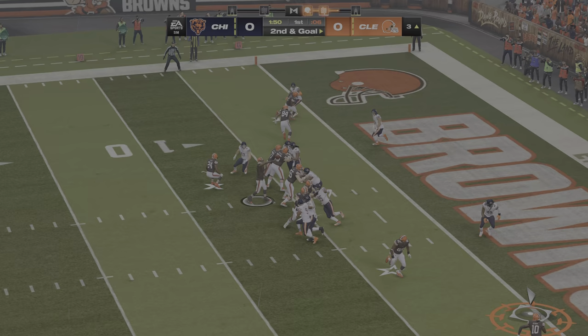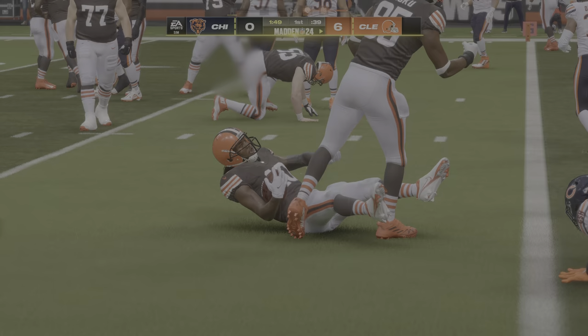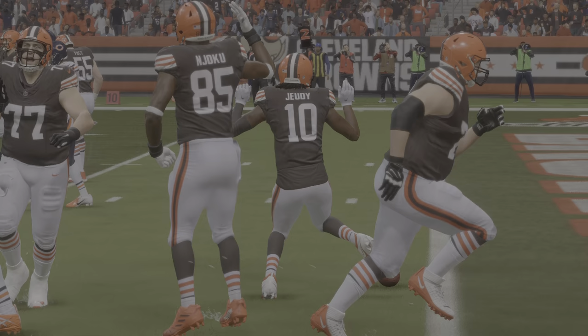They'll try the air now with Watson. Touchdown, Browns! Jerry Jeudy from 3 yards out. And the Browns get the upper hand as they're on the board first here this afternoon.